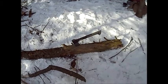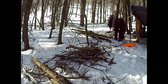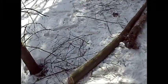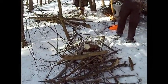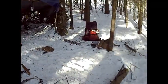I'm happy to say that after a fair amount of abuse, gathering firewood, softwood, and hardwood, the Gerber axe and the S-Wing axe both held up very well. You can see there's a piece of cherry we cut. We also tested one of our duck and deer saws, folding saws. That worked very well. I'm sure they'll see a lot more use before morning.